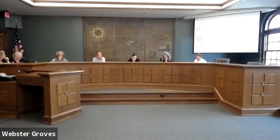Make a motion to approve 336 Pappen with the understanding that the windows in the detached garage will match the style of the windows on the house. Second. All in favor? Aye. Aye. Aye. Opposed? All right, Pappen is approved.